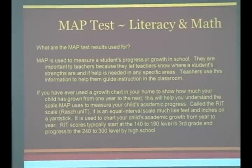If you've ever used a growth chart in your home to show how much your child has grown from one year to the next, this will help you understand the scale MAP uses to measure your child's academic progress. Called the RIT scale, it is an equal interval scale, much like feet and inches on a yardstick. It is used to chart your child's academic progress from year to year. RIT scores typically start at the 140 to 190 level in 3rd grade and progress to the 240 to 300 level by high school.